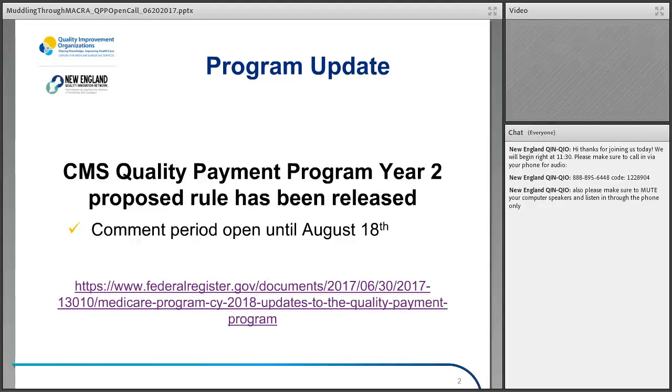Improvement activities, again, this will remain at 15% of the total MIPS score. The reporting period remains at least 90 days. There is talk of adding additional improvement activities and changing some of the current improvement activities. No word on exactly what those will be, but stay informed on that. CMS is also looking at adding a new improvement activity around appropriate use criteria. This is specifically looking at diagnostic imaging.